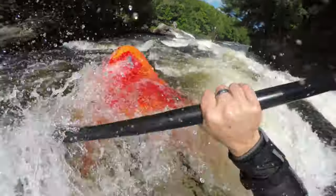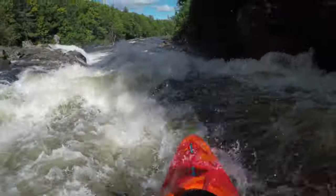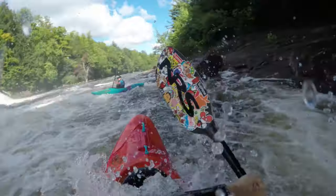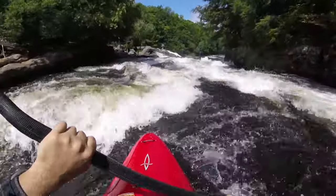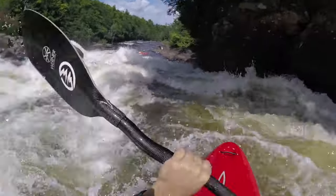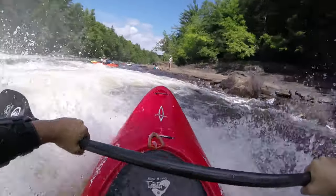There are three dragon's tongues that I'm looking for. I'm gonna punch the first one to the left, drift a little bit to the center, punch the next one to the left, and then there's gonna be one really big one which I wanna get way up and over, and then look for the rooster tail at the bottom. If you get about 2-3 feet to the right of that rooster tail, that is absolutely the sweet spot. Do not go left of the rooster tail. You will wind up in a horrible slot.